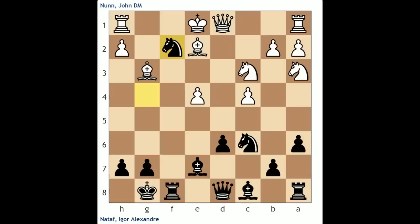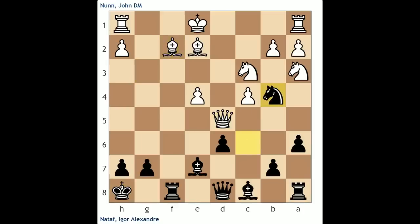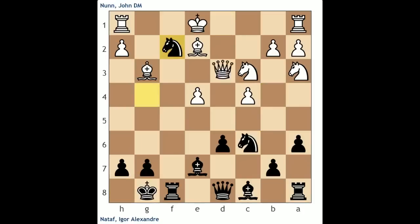And here, White responded with queen d5 check, trying to inconvenience Black's king before taking this knight. So bishop takes f2. And now, knight b4. And again, I'm not going to go through every single line, but bishop takes f2 is also possible here. But I assume it would be similar to the game.